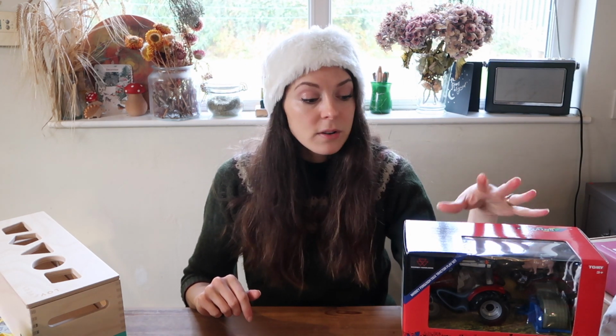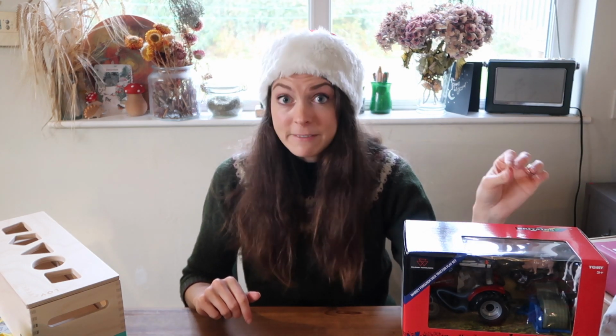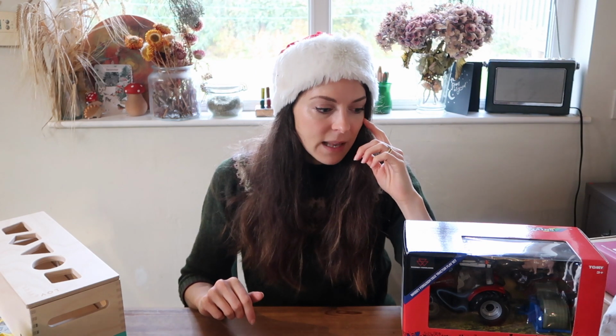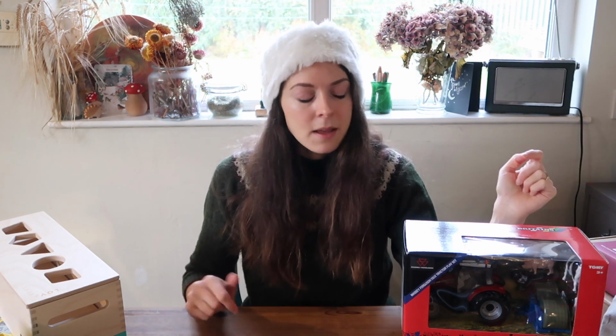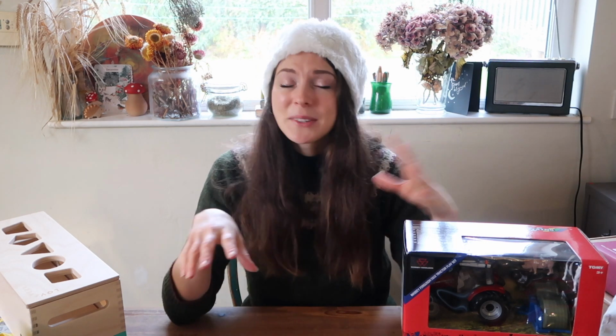Britain's Toys do use a lot of metal, so a lot of them are die cast. There are some plastic parts, but the quality is very good. These are a bit like investing in a doll's house, but for a child that likes farming. They are so amazing, and if you just Google Britain's Toys, you'll understand where I'm coming from, because there is every tractor, every vehicle, every digger. There's silage bales, there's animals, there's milking parlours.